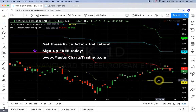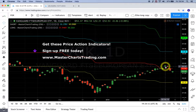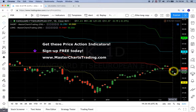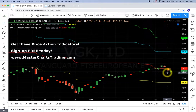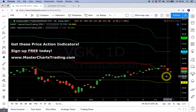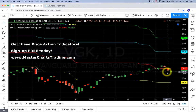Sometimes bonds and stocks move together in lockstep, but normally they move opposite to one another. Looking at the non-United States markets, here is European markets, VGK. I was very hopeful. It looks like we're going to go higher, but now the bears are coming in, and notice how we see a close below the red line here on the 7th of February 2019 right there.